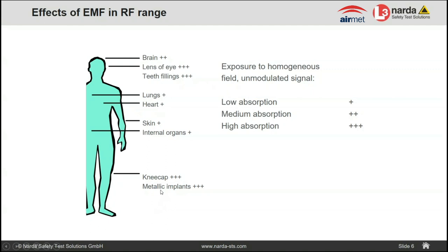Of course, implants, but with implants we need to differentiate it into two cases. One is active implants being affected by insufficient immunity or too high radiation in combination with too sensitive electronics, or ingress into active implants. So here we are talking more about EMC effects, electromagnetic compatibility effects, rather than EMF effects. But with metallic, so passive implants, there is again the heating effect, kneecaps.